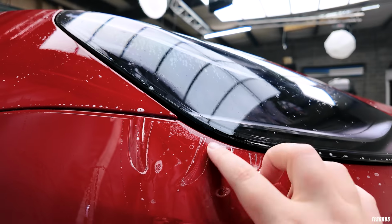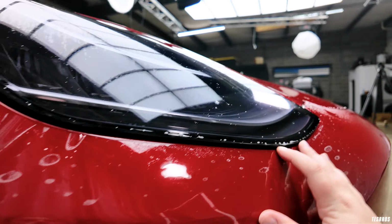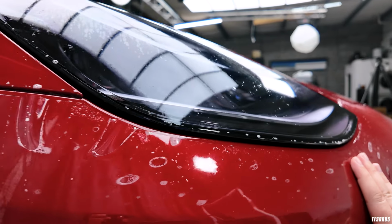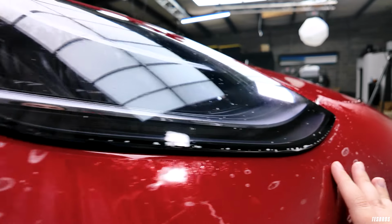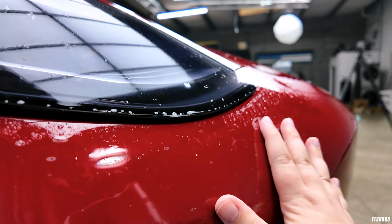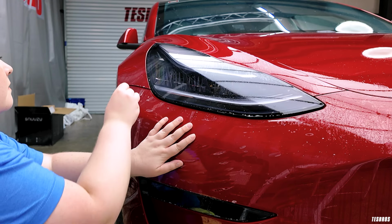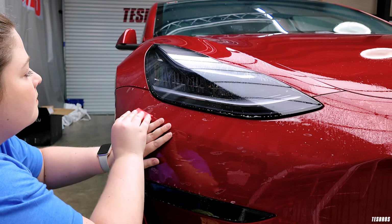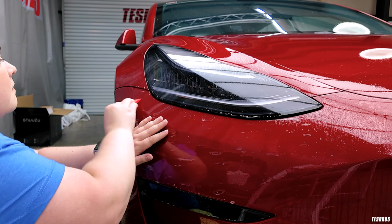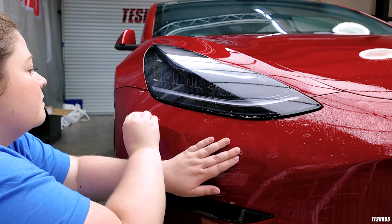And you can see the fingers, when you move the film into place around it, they go away more. So it's pretty easy to manipulate, and honestly that can be intimidating, but once you follow the instructions and put it in place, it's totally fine.